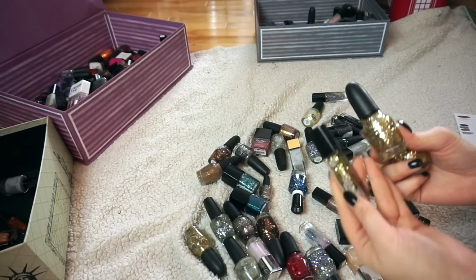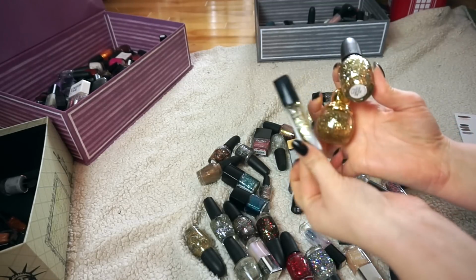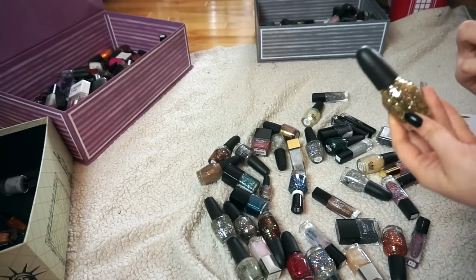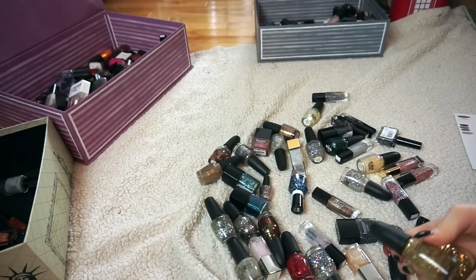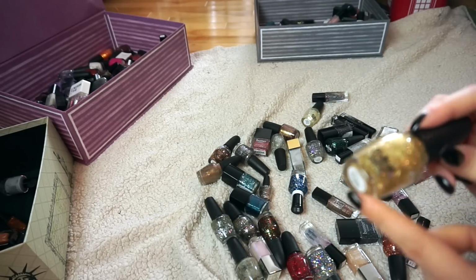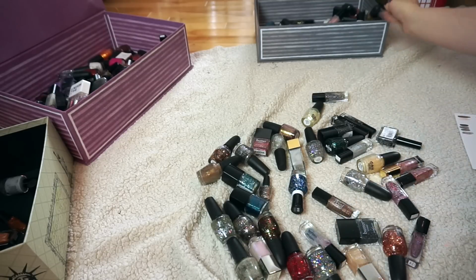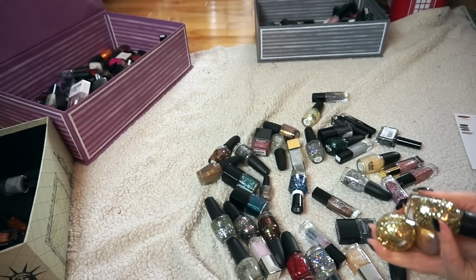I do have a few gold glittery top coats. So this Julep one looks very similar to the Dior one, so I'm going to get rid of the Julep one. This Sephora one though, I think you're going to have to pry out of my cold dead hands. This one, I found a pot of gold. I wore it a lot. This was a real heavy duty Christmas one for me, but that one I will part with. These glittery gold shimmery things I am going to keep.